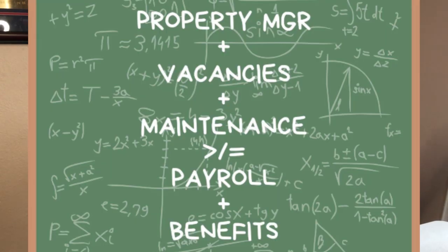Ultimately, it boils down to an equation. That equation is when the cost of a property manager, which is traditionally between 8 to 10% of your rents, though they'll have different fee structures, plus the vacancies that you would get under traditional property management, plus the maintenance expenses that you save by having your own property manager, equals the cost of the compensation of the property manager or less. All right, nobody wants a cop-out with an equation, so let's talk about each one of those.